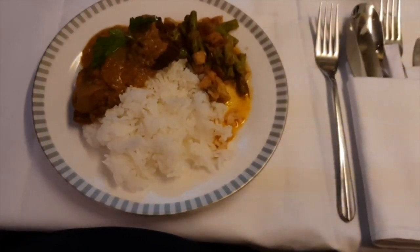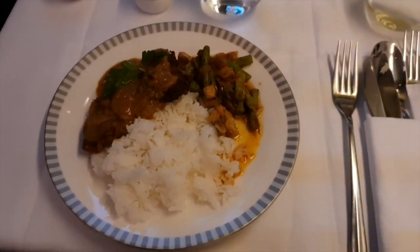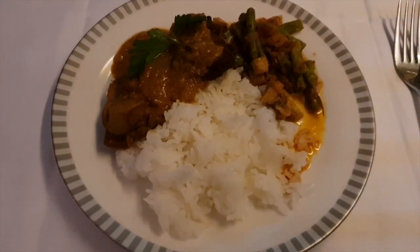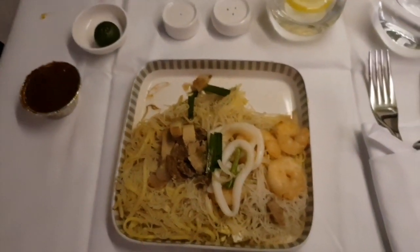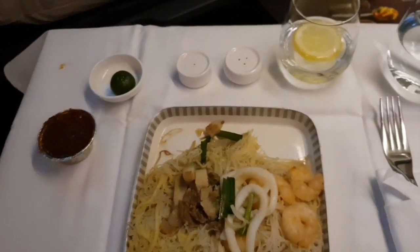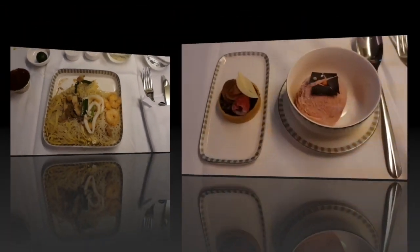The first course was crab and salad. This was a beautiful dish. It was Balinese chicken, very tasty. That was the meal after I woke up, and I'll show you the bed in a minute, but it was the refresher meal coming into Sydney, and it was noodle or seafood noodles.